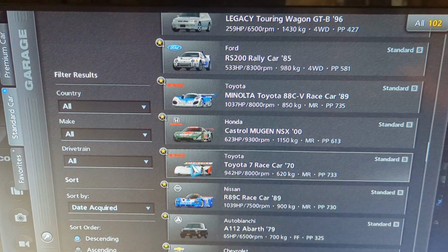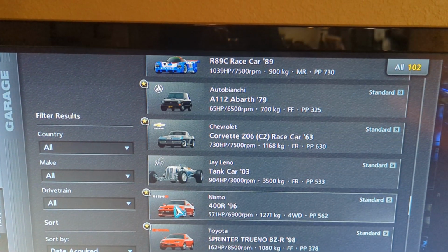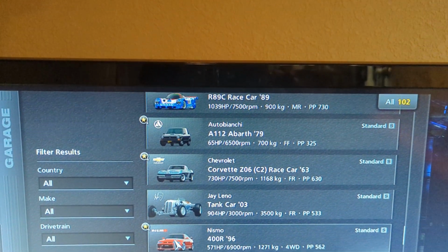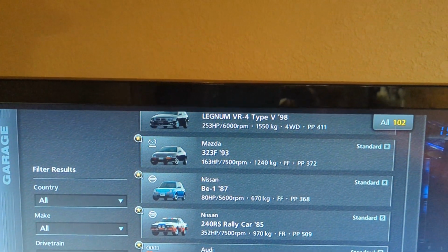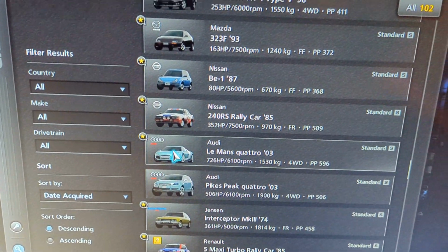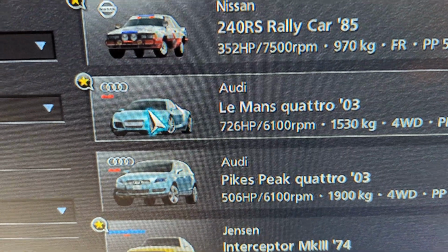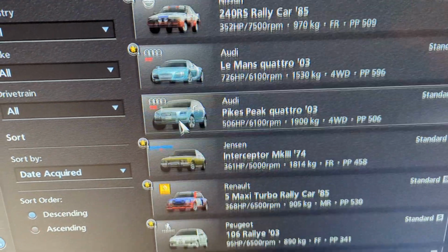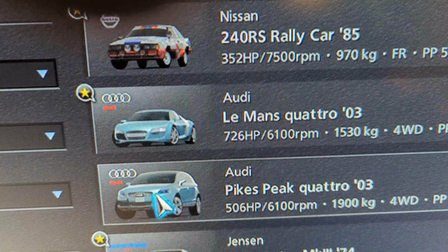A few other race cars, there's 2 Toyota race cars, a Honda race car, a Nissan race car, a Corvette race car, the Nismo 400R, which is actually a special one-off of the R32 or 33 Skyline from Nismo. Some special Audi cars, Le Mans Quattro, which is pretty much what the R8 was called, and an earlier version of it. Pretty much this Audi right here was actually what the R8 was called before it was called the R8. Pikes Peak Quattro, which turns out to be an SQ5 or SQ7, I believe, which is that one right there.